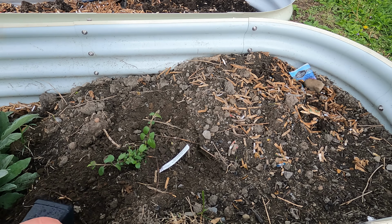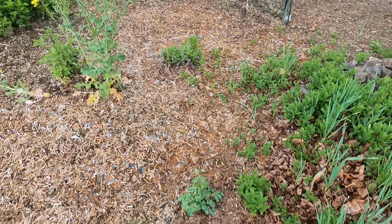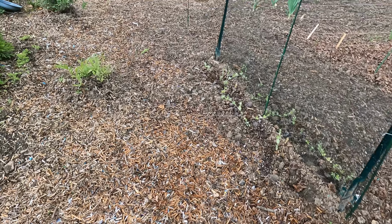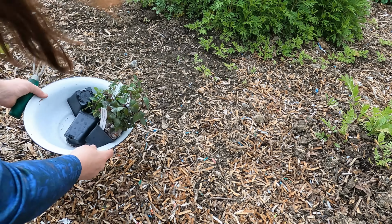Perfect day to plant when it's raining. I change cameras, and this camera, it's okay to get wet.